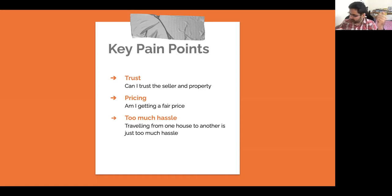So you decide, now you are prioritizing. You have all the data and say, hey, you know what, the biggest issue we can solve for today is trust. But how do we solve for trust? How do we make sure people understand that, hey, you can buy this property? So again, a lot of brainstorming happens. You come up with multiple solutions.